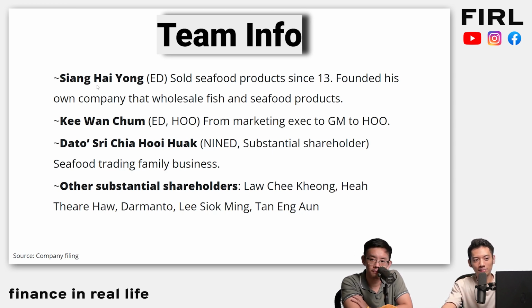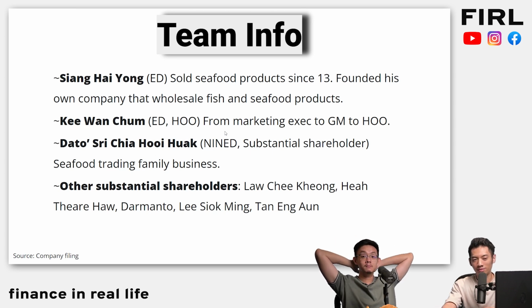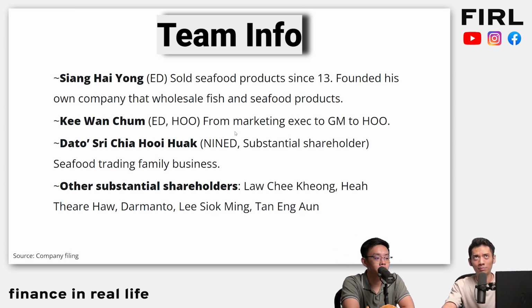So that is Mr. Xiang. And then Ki Wan Chum, who is the head of operations. She has a very unique background. She joined the company first as a very junior personnel, then went to marketing executive, and slowly climbed her way up to GM and head of operations. Very impressive. But when I read further, I think she's related to Datuk Sri Chia Hui Huang, maybe one of the family members. I could be wrong, but do correct me in the comments below.